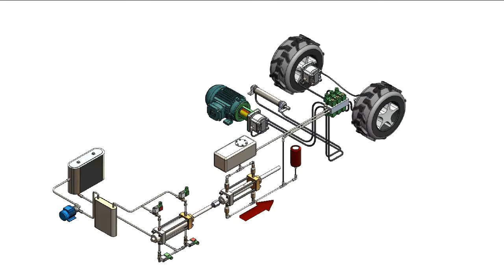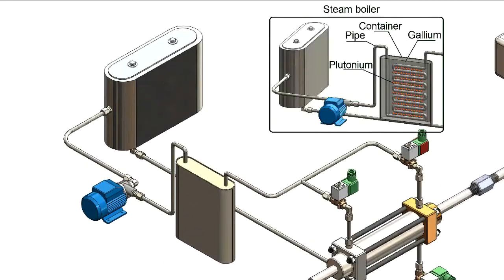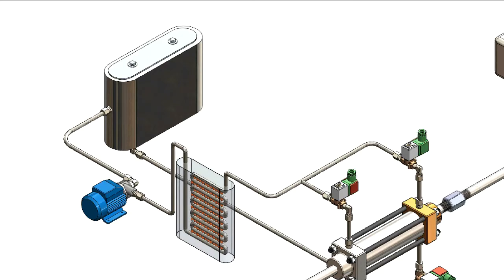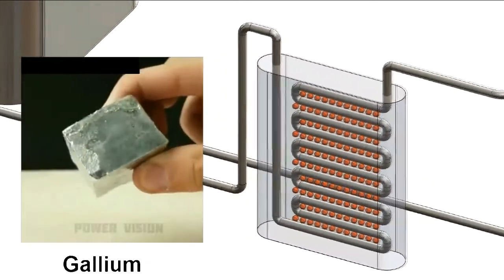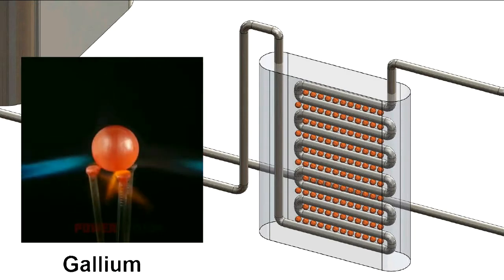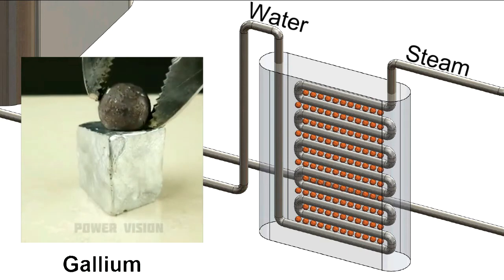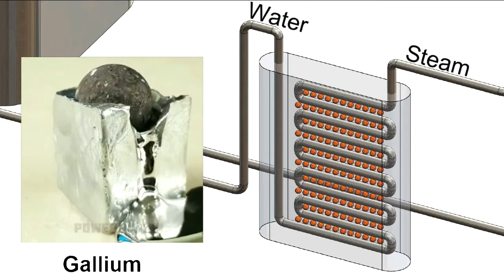hydraulic motors or cylinders. In this steam engine, the boiler is a metal container with three things inside: a metal with a low melting point, such as gallium, a radioactive metal, such as plutonium-238, and a pipe through which water circulates and is transformed into steam. The pipe and the plutonium-238 are both submerged in a liquid gallium bath, with the plutonium in spheres to maximize the surface volume ratio. The heat emitted for years and years by the plutonium travels through the liquid metal to the pipe, where the elevated water temperature produces steam.